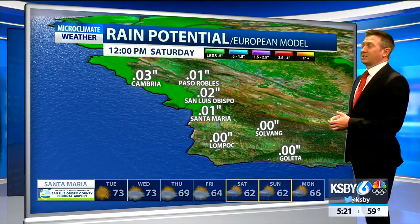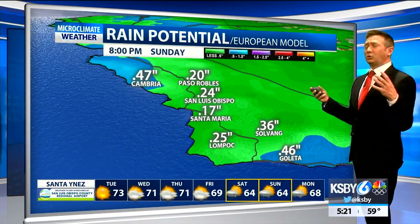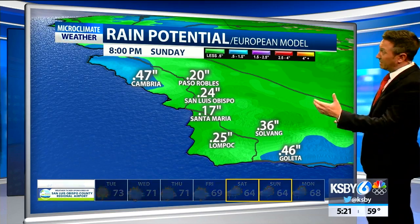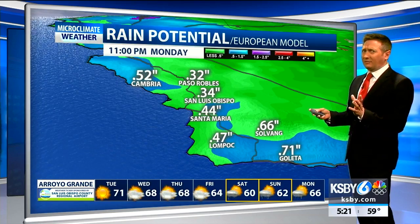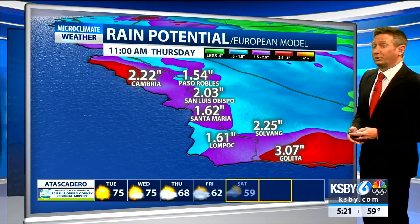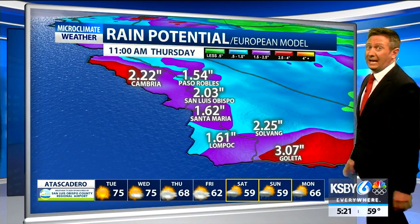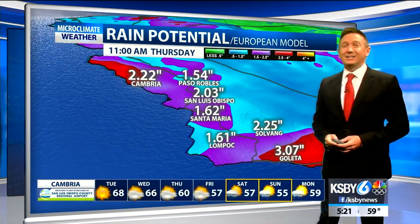This is the modeling into Saturday. Again, not a lot going on, maybe a few hundredths here and there. When we get through Sunday, though, now we're getting up into that 1/10 to 3/10, maybe as much as a ½ inch of total rainfall. When we add Monday, not a lot of new additional rainfall then, but pushing into the mid to latter portion of next week, there you can see cumulatively next week, we could see anywhere between 1 inch and 4 inches of rain. That is a huge difference.